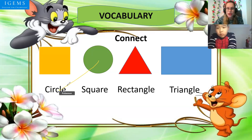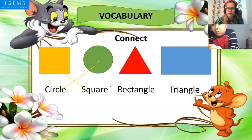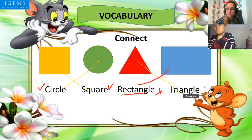Circle, good. Square. Good job. Rectangle. Nope. That's a triangle. Yes. Which one is rectangle? This one is rectangle. Can you say that for me? Rectangle. Good job. You can also draw.